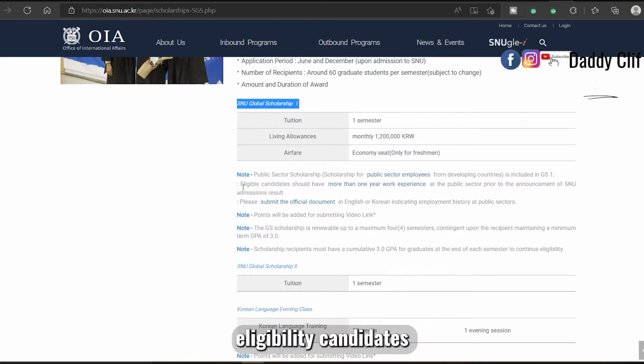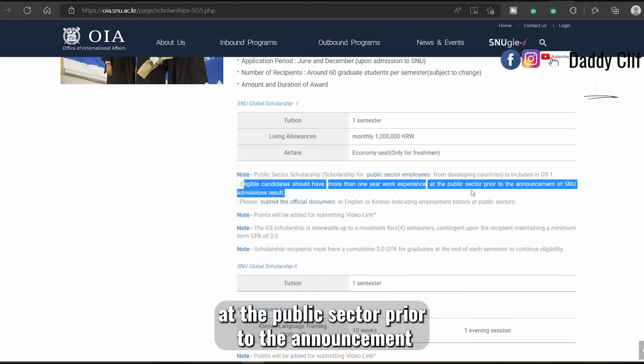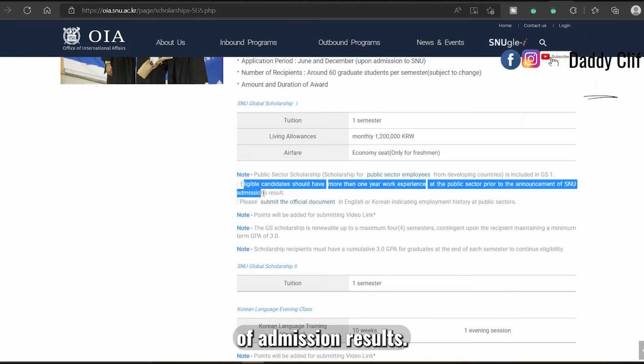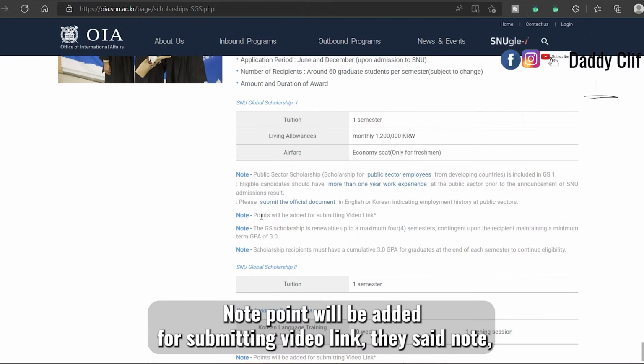Eligibility: candidates should have no more than 1 year of work experience in the public sector prior to the announcement of admission results. So you would have to submit an official document. Note, points will be added for submitting a video link.